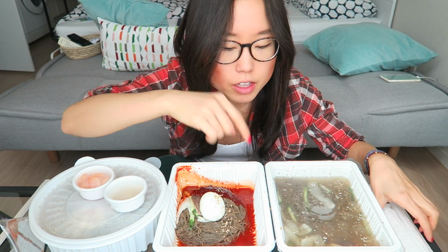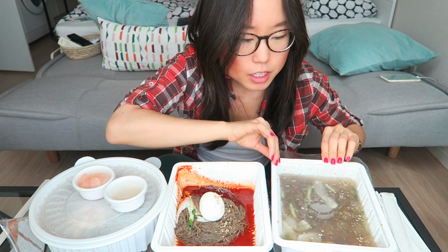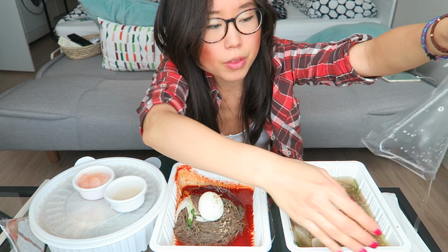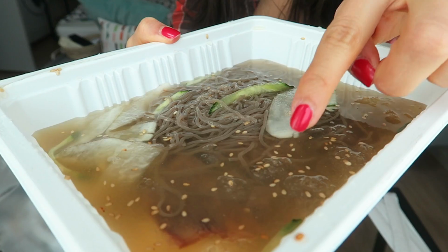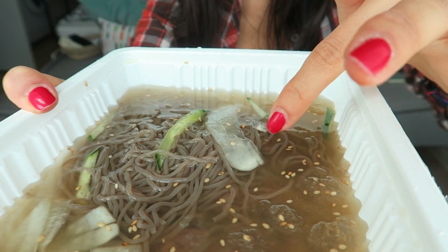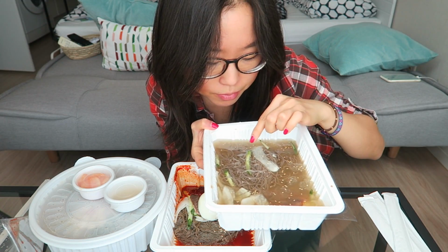I picked these up from one restaurant and this one from another restaurant. And this restaurant gave me 4 chopsticks. I guess they thought I was gonna have a nengmyun party. And in this one, we have 물 냉면. This one comes with ice, but the ice has melted a bit because I walked a couple blocks. So this one also contains some sesame seeds, white radish, and this is beef broth. And we also have cucumber.